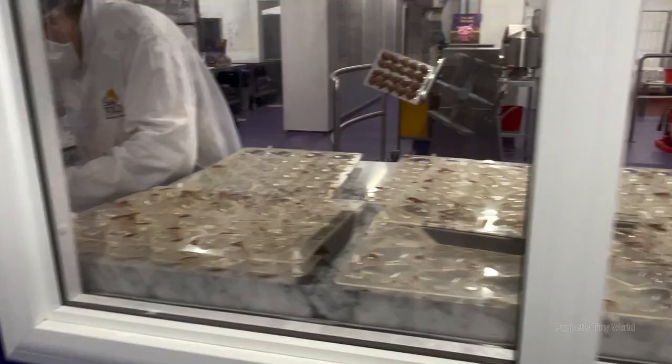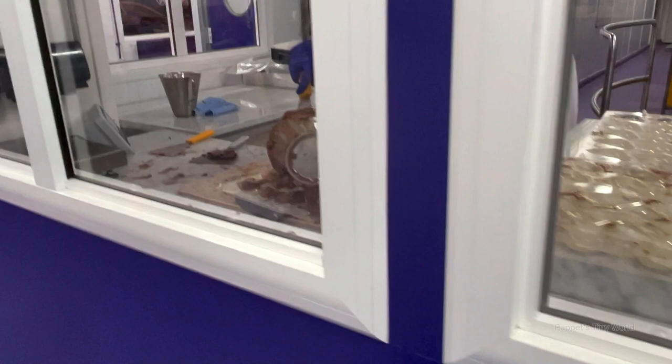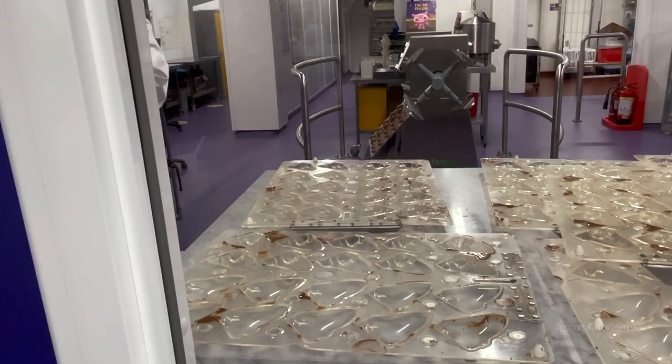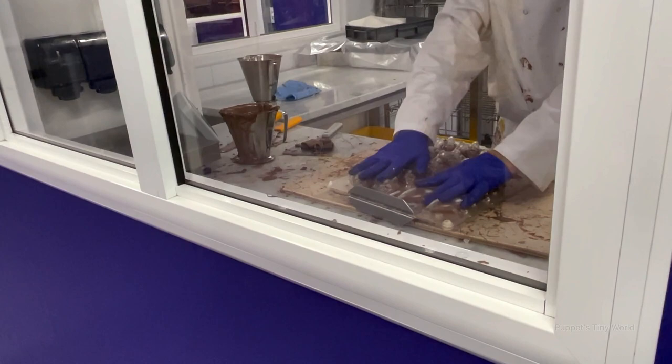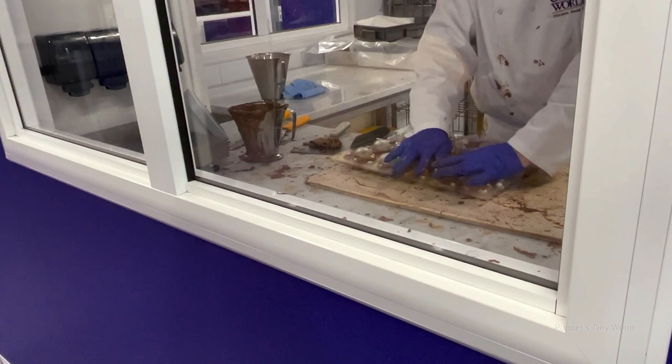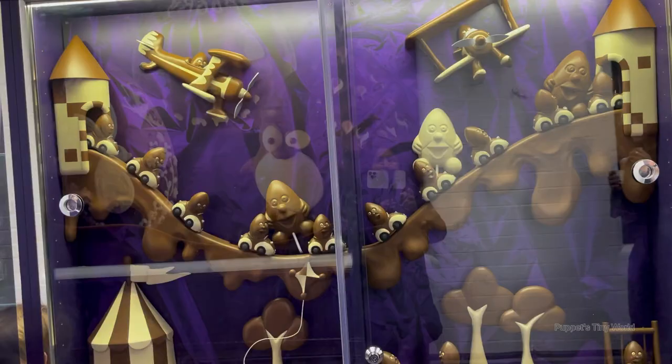We are now at the end of the amazing Cadbury ride. Look at this person making all of those little chocolate eggs. Ta-da! The chocolate eggs have come alive. And now they're driving the cars.